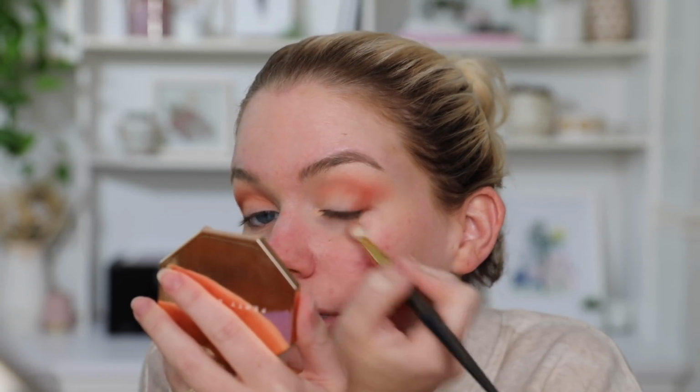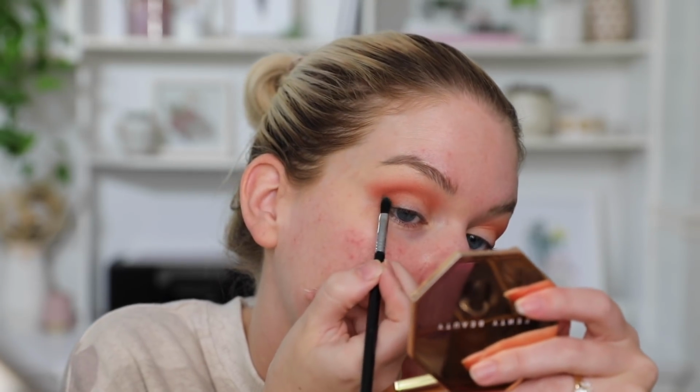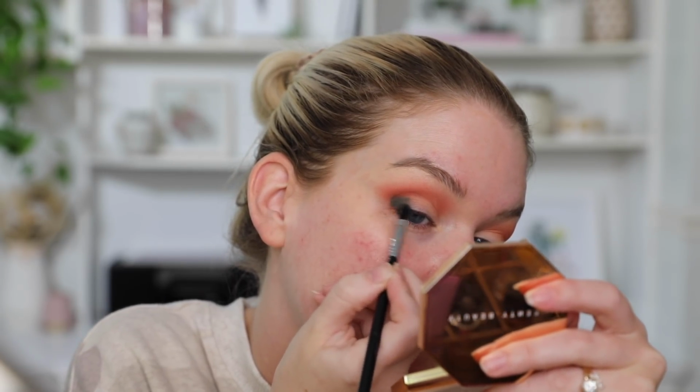Okay, here we go. This is all coming together, guys. Everything's gonna be okay. Now, I'm gonna take this little brush and I'm gonna grab this color right here, Moody. That's what they called me in high school, okay? I'm gonna tap off the excess and I'm going to, I did not tap off enough of that excess.